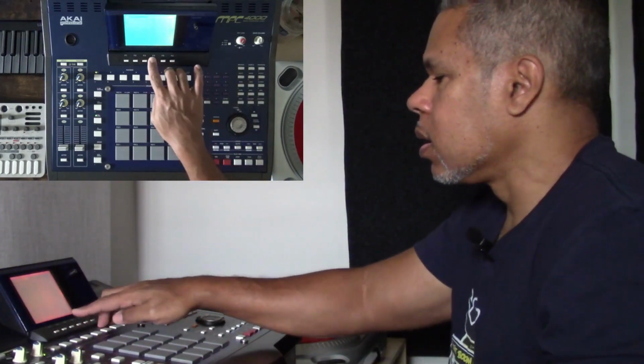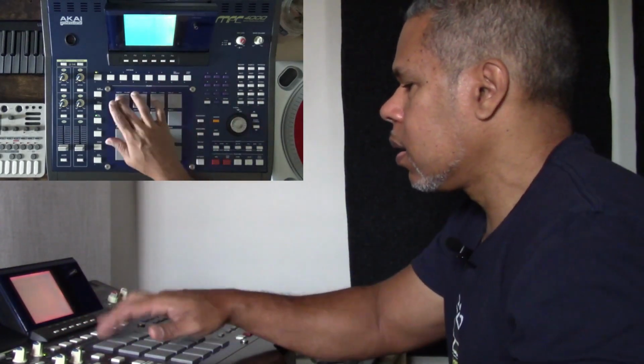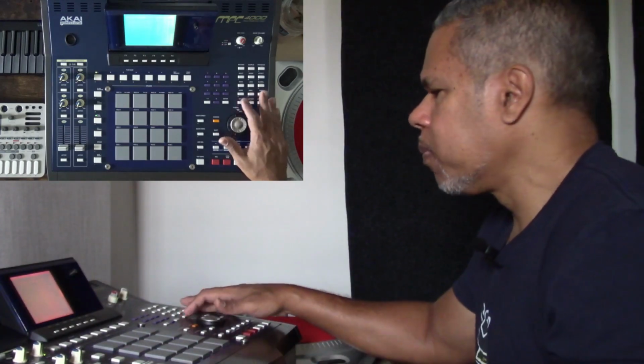And what I did was I used the ReSample feature, resampled it at 12-bit, 26 kilohertz, pitched it. The pitch here is at -8 to get that tempo and that vibe that I was looking for. And that came out really, really dope.